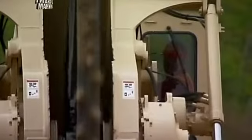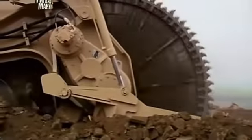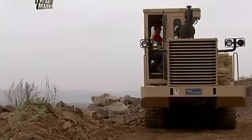Its wheel has 100 teeth biting into the quarry floor 2,100 times per minute. That's 35 times every second, nearly twice as fast as the circular saw. That muscle is all due to the rock saw's 6-cylinder, 370 horsepower turbocharged diesel engine.